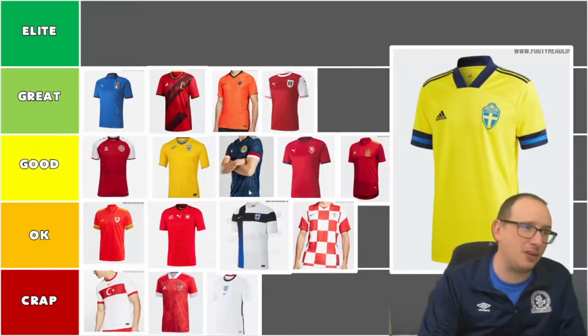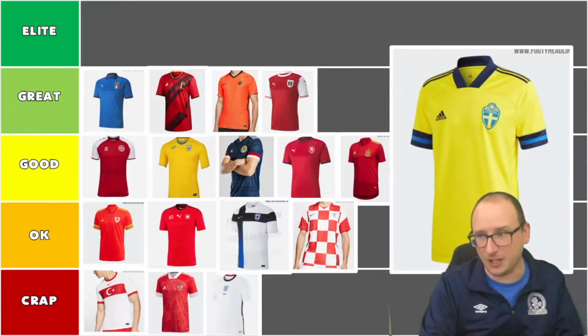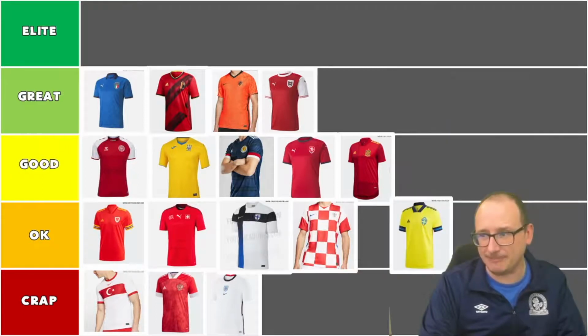Again, if you could compare it to the Ukrainian get up, I'm all about the Ukrainian one. Simplicity there, good collar as well. This might be, of course, probably more expensive than the Ukrainian one, maybe because it's by Adidas. I don't know. I think it's a little bit poor, and it's going to join the Croatians in the OK column there. I'm not impressed with that whatsoever.